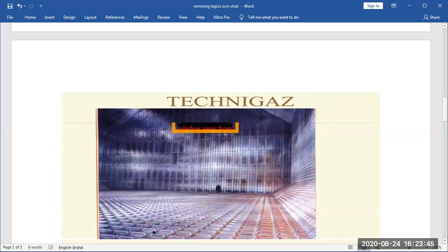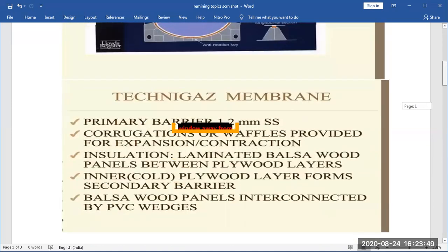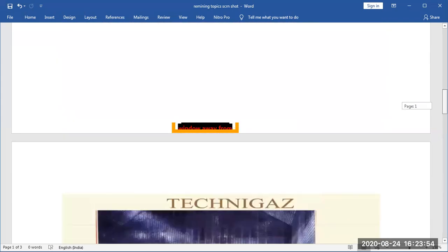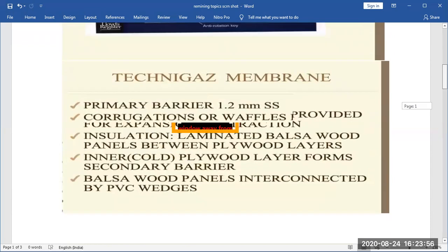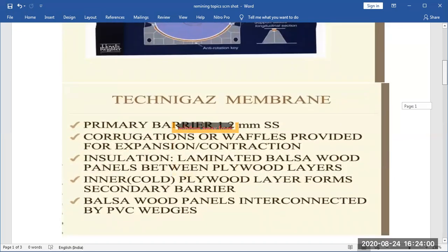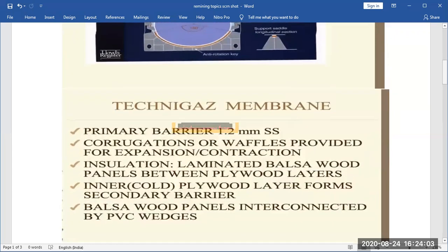Then we have some type C tanks. So the Technigaz membrane which we saw, the details are given here. It has a primary barrier 1.2 mm, then corrugation of waffles for expansion and contraction. Insulation is laminated balsa wood panels between plywood layers, the inner cold plywood layer forms a secondary barrier, and the balsa wood plywood panels are interconnected by PVC wedges.